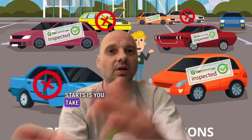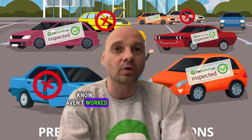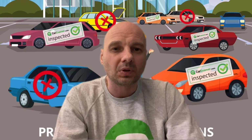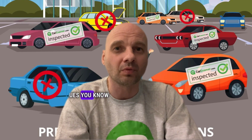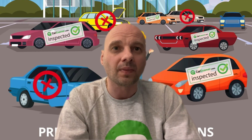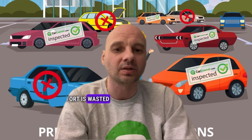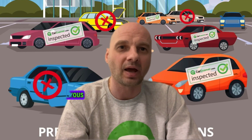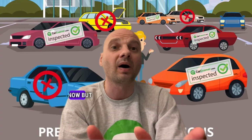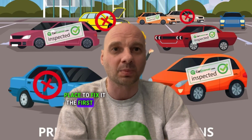The problem starts when you take it under warranty and the seller takes it to some random garage which doesn't know, or hasn't worked on this vehicle, or is not particularly knowledgeable in tracing electrical issues, which could lead to misdiagnosis. That is always the problem, where time is wasted, effort is wasted, you as a buyer lose trust, the seller gets nervous, agitated, arguments start, all because the car hasn't been taken to an appropriate place to fix it in the first place.